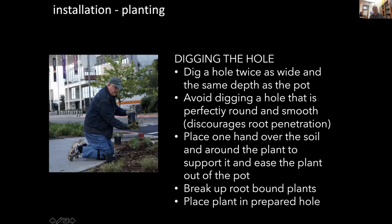The other thing you want to avoid is that perfectly round and smooth hole, because if it's really smooth on the edges, the roots can't penetrate. So you want to go through, and if it's tough clay and you're having a hard time getting in, going in with a shovel or a rake and scarifying and creating little scratches all along the edges, that's going to be really key because the roots are going to be able to break in more easily than if it's perfectly sloped and smooth.